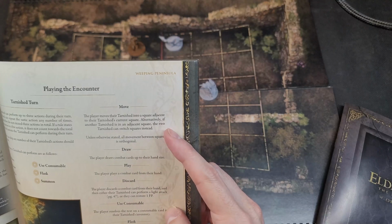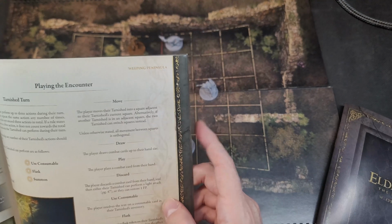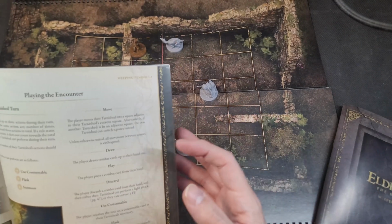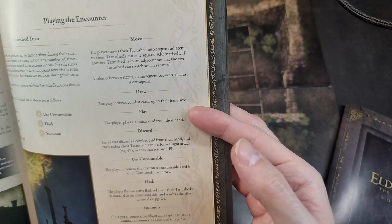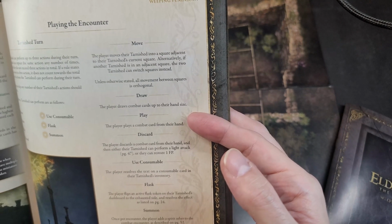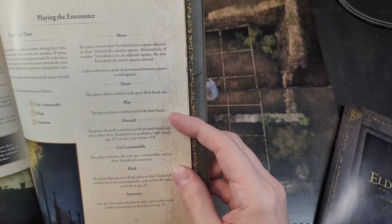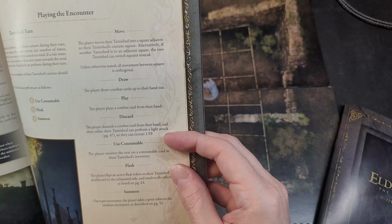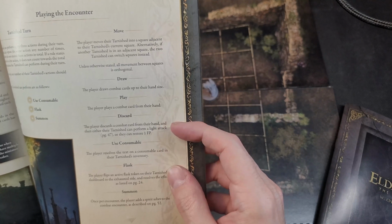Movement means moving your Tarnished into a square adjacent to your current square. Alternatively, if another Tarnished is in an adjacent square, the 2 Tarnished can switch squares instead. Draw allows the player to draw combat cards up to their hand size, which is variable and changes throughout the game. Play allows the player to play a combat card from their hand. Discard allows the player to discard a combat card, and then either their Tarnished can perform a light attack or they can restore 1 FP.